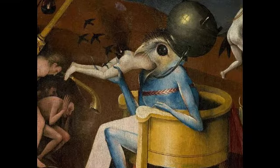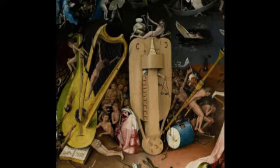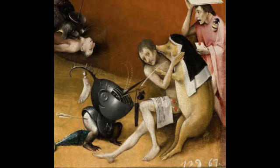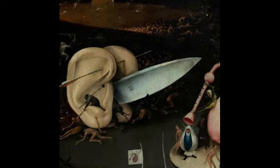While cities burn in the background, a bird-headed monster devours and excretes nude human bodies, giant instruments enact physical torture, and a pig wearing a nun's habit molests a man. The painting also features surreal creatures whose forms startle and confuse. A pair of massive ears brandishes a knife.